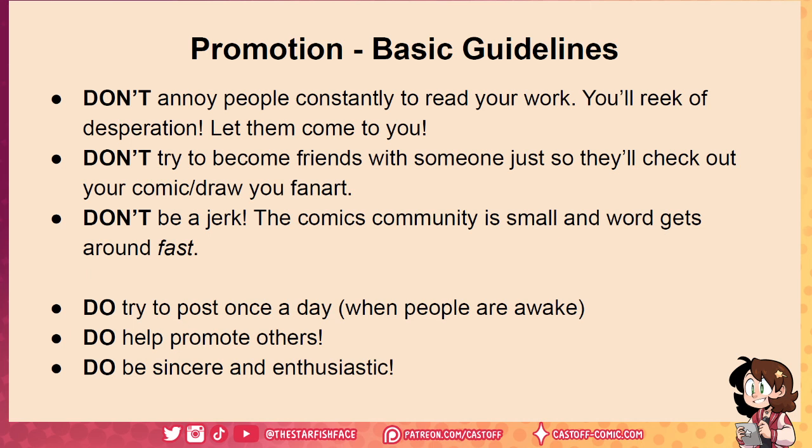Okay, so do try to post once per day. Also, post when people are awake. Don't post at midnight and expect to get a whole lot of attention. There are websites that will break down the quote-unquote best time to post things, so I would recommend researching into that.